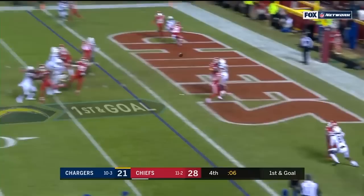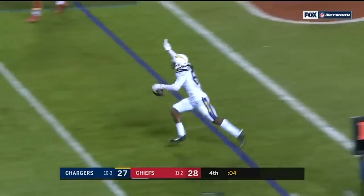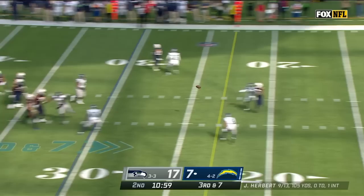Rivers passes. Caught for the touchdown by Williams. Likely the final play that matters. End zone wide open. What a night for Mike Williams. Third down. Herbert stepping up, throwing sidearm, trying to fit it in, and it's caught.